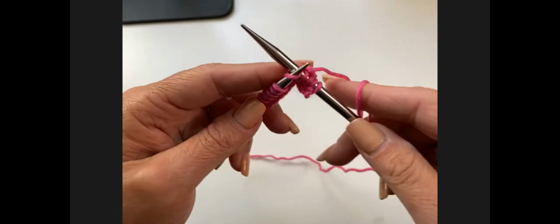And you just continue on. So if this was the same color, you would never know that I joined a new ball down here. Now, does this get a little bit loose down here? Absolutely, because those things aren't tied together. You could tie them together and just tighten them up a little bit. Absolutely, you could do that.